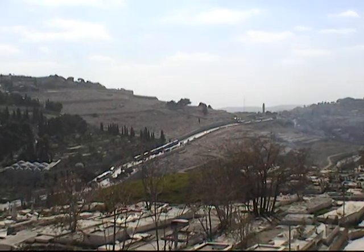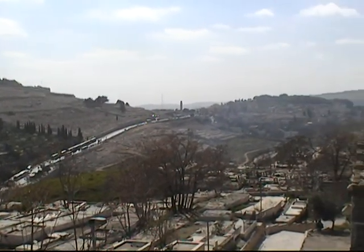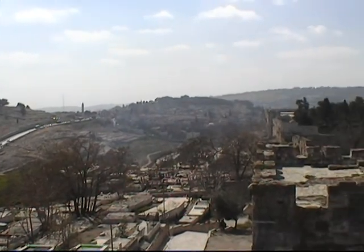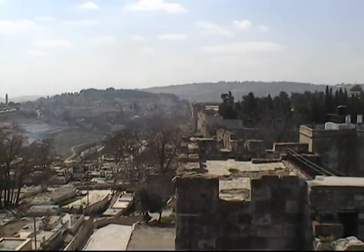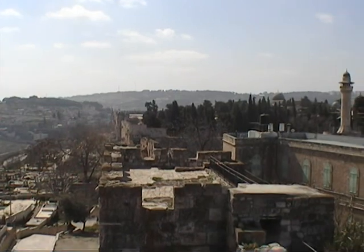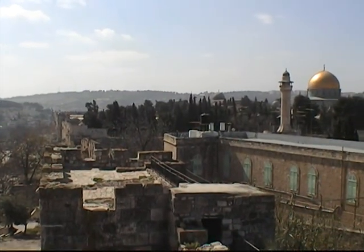Turning south now. Parts of the wall are now coming into view. You're looking down there at Lions Gate, St. Stephen's Gate. And the Temple Mount complex coming into view with the Dome of the Rock, the Al-Aqsa Mosque.